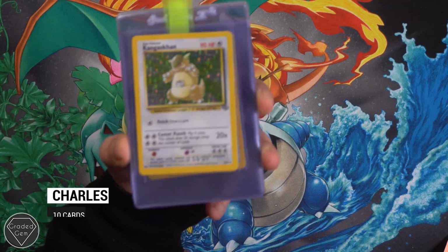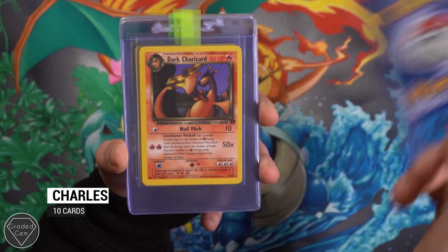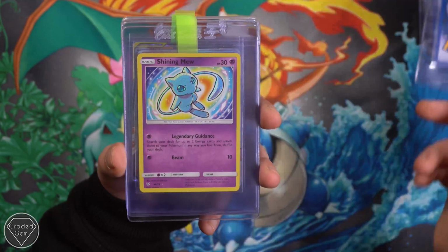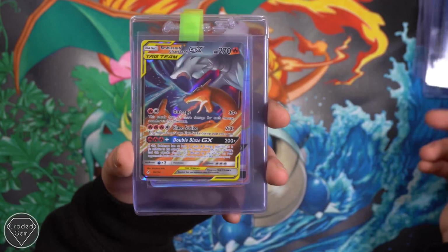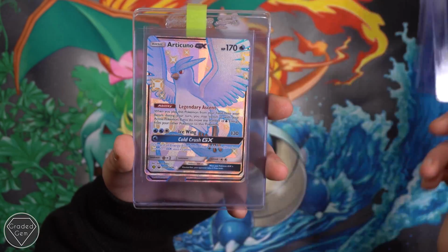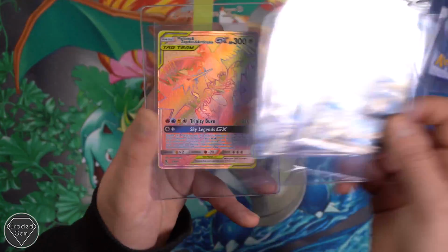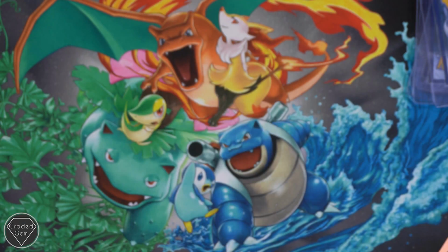Charles is up next, and Charles has Kangaskhan from Jungle to start off with, then a Vaporeon, Dark Charizard Team Rocket. We then have the Shining Mew from Shining Legends, of course, Entei GX, Reshiram and Charizard GX, Venomoth GX from Unbroken Bonds, and then, of course, more Hidden Fates. What else do we expect? Charles, thank you very much for that awesome submission.